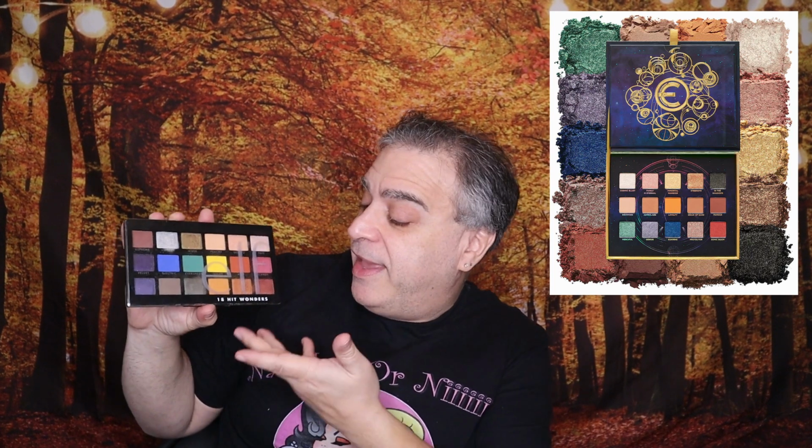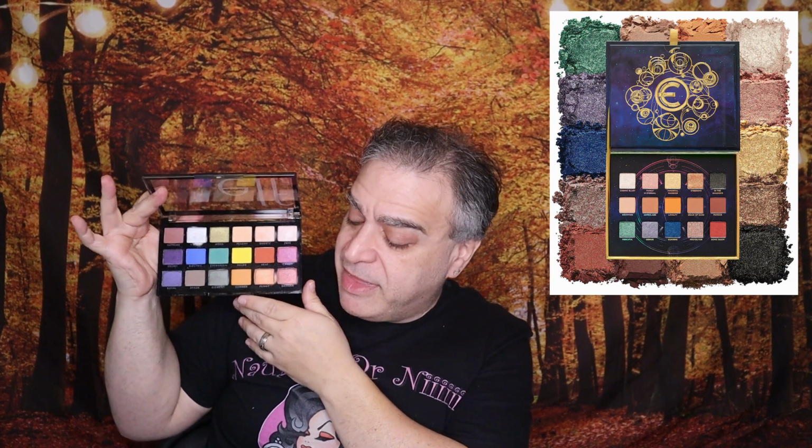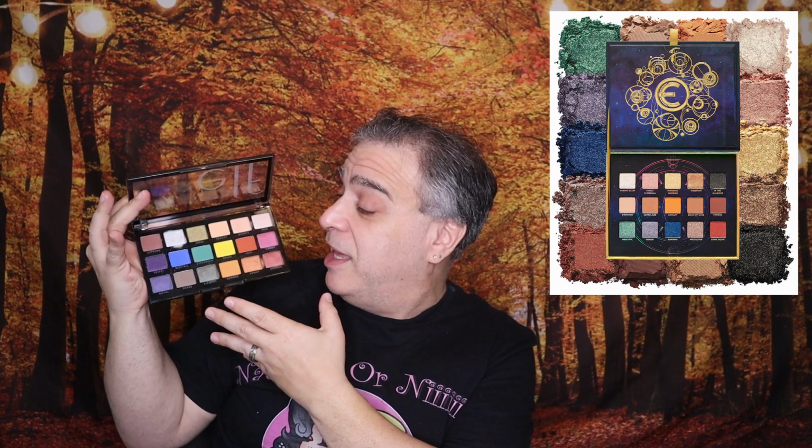It's a Marvel's movie, and that's what they're giving us. I also found another palette that I thought was very similar, and it's an e.l.f. palette, the 18 Hit Wonders palette. And look, the colorful colors are actually a little bit more intense than the Urban Decay, but the color story is basically the same: neutrals with some colorful pans thrown in, blue, green, maroonish, orangey, and neutrals. So yeah, that was the best that Urban Decay could do, I guess.